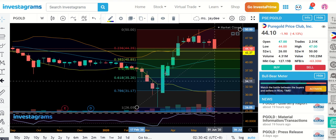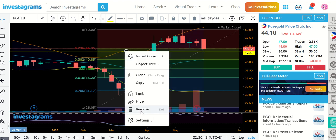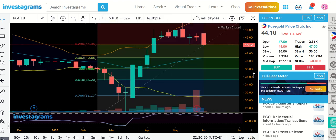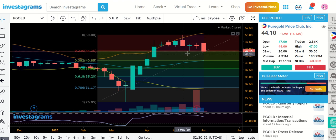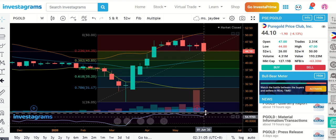I'll remove this. So you're currently sitting at a possible area of bounce, which is around the 44.35. So tomorrow could be a make or break day because it could recover right away. Because this is what I'm seeing, it might not continue to go lower.